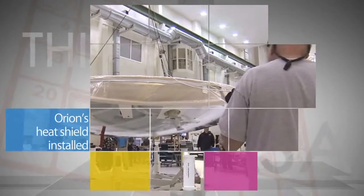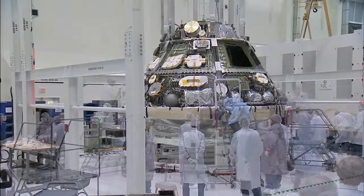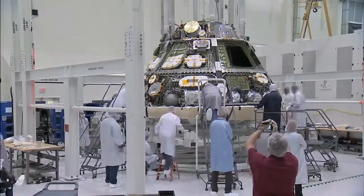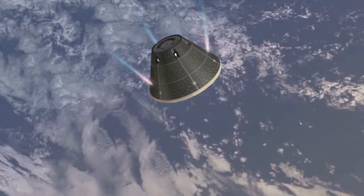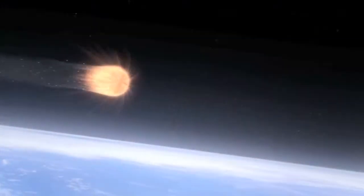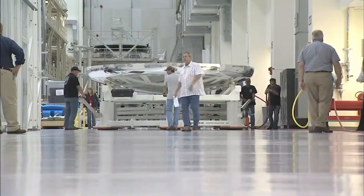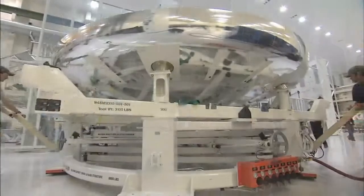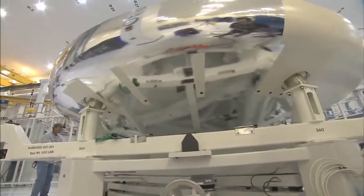NASA and Lockheed Martin engineers have installed the largest heat shield ever constructed on the Orion spacecraft crew module, a major milestone on the path toward Exploration Flight Test 1, Orion's first space flight targeted for early December. The heat shield is made with a coating called AVCOAT, which protects the crew module from the extreme heat of re-entry into Earth's atmosphere and the cold of space.